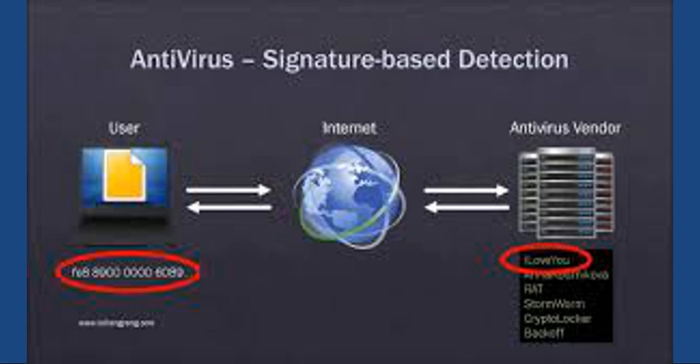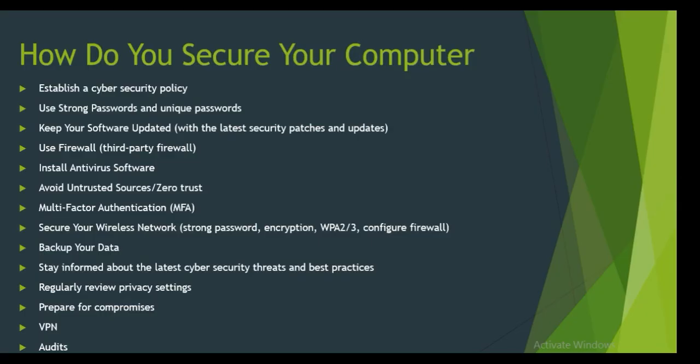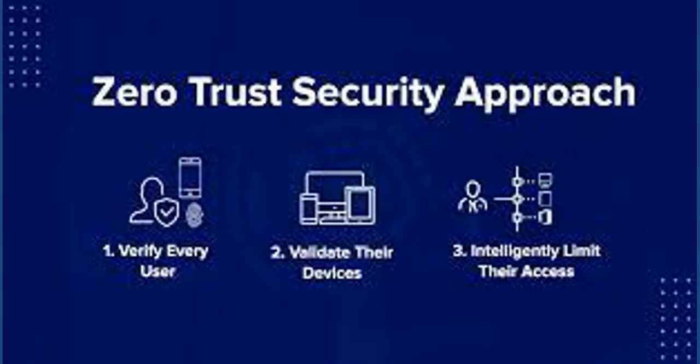You can also secure your computer by implementing a zero trust policy or avoiding untrusted sources. And zero trust is a principle which is relatively new, where your infrastructure is set up in such a way that it does not trust any device on the network, including those that regularly interface with your network. Remember too that it is important to download software and files only from reputable sources.